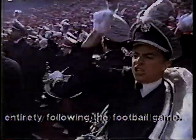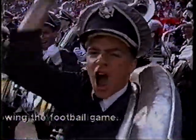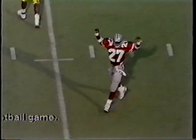LSU's Hodgson wants to throw. He throws it out of bounds. And LSU, Paul, has come unglued a little bit here in this possession. That is a very interesting play that was called from the sidelines by the LSU coaching staff.